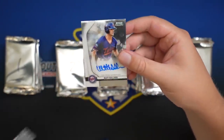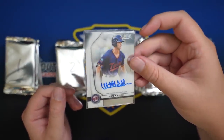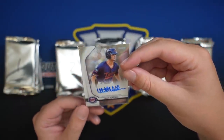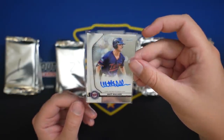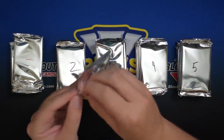Not a super high pick, but a lot of people are very high on him, and he got some autograph deals because of it. He was in the 19 Bowman draft. He's kind of jacked. Yeah, he looks good. He fills out a uniform very nicely. Nice hit. Like a Max Kepler vibe right there. All right, this is my pack.